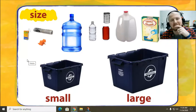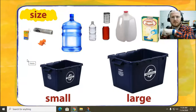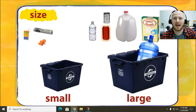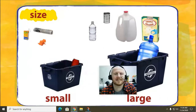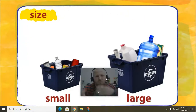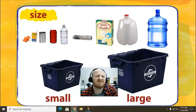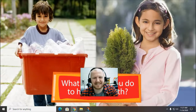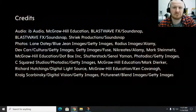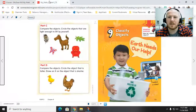Let's sort. The water jug is large. It goes in the large bin. The can is small. It goes in the small bin. Isn't recycling fun? We sorted all these containers by size. We helped our Earth by choosing recycling. What else can you do to help the Earth?